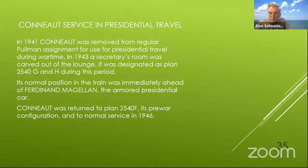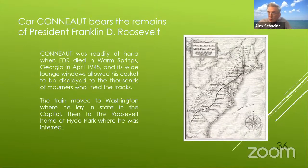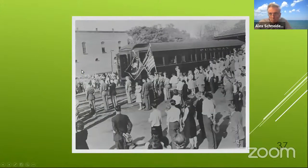Kano was readily at hand when FDR died in Warm Springs, Georgia, in April 1945. And its wide lounge windows allowed his casket to be displayed to the thousands of mourners who lined the tracks. The funeral train moved to Washington, where he lay in state in the Capitol, and then to the Roosevelt home at Hyde Park, where he was interred. Here's a photo of the funeral train passing probably through South Carolina, based on the state flag, and Clemson or Greenville were visited on this.